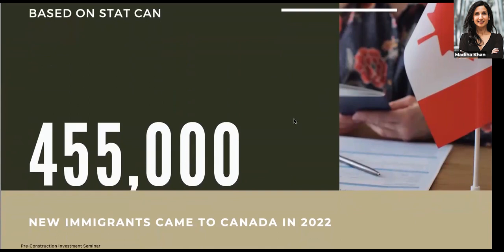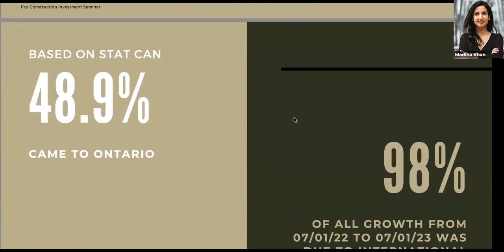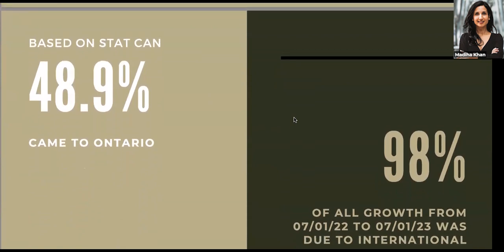We know generally Ontario absorbs the majority of these immigrants. That's 48.9%, almost half of the immigrants coming to Canada end up in Ontario. The majority of those end up in the Greater Toronto Area, specifically in Toronto. Toronto is a very desirable, cosmopolitan, thriving, young city on the global scale. Since we live here, we probably underestimate the city of Toronto, but it ranks really high, and it's a desirable place to move to, to live in, to raise your family, to go to school, and to go to work.